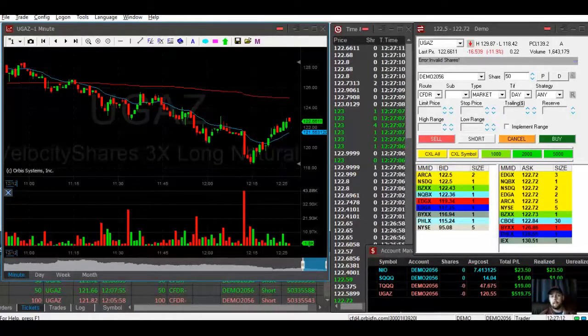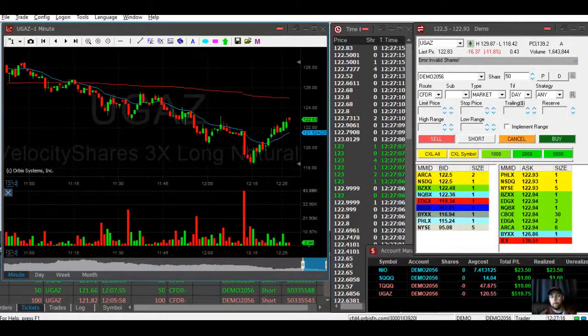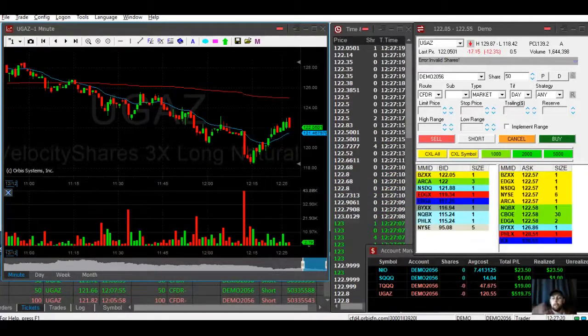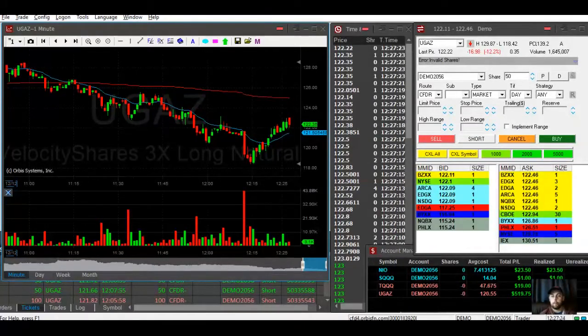Now that is an indication of a red candle, so we want this to pull back or keep going down, kind of retrace, and then give us a continuation. We want to buy the continuation, but we must wait for the confirmation first.